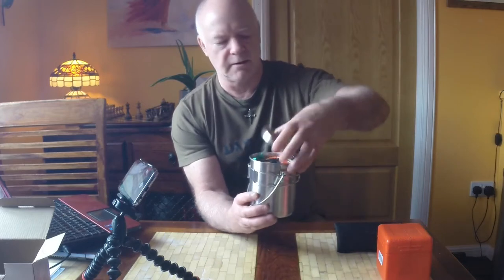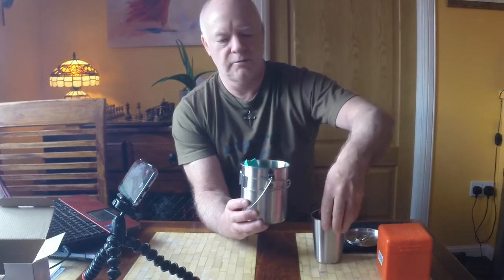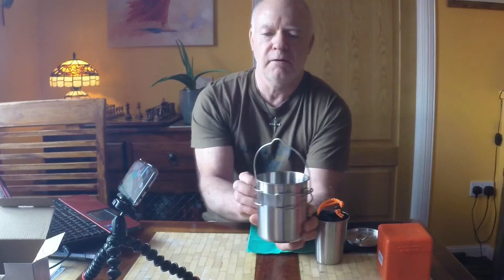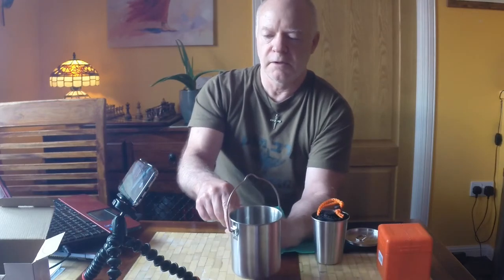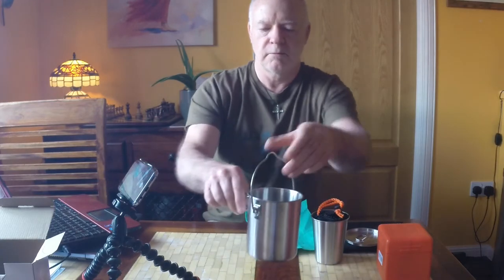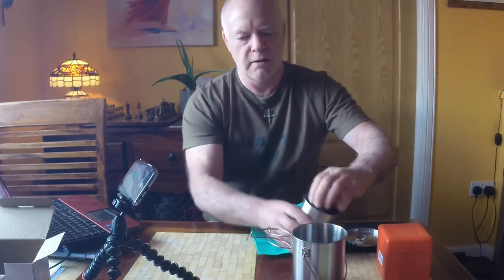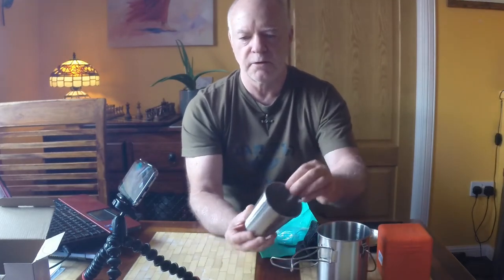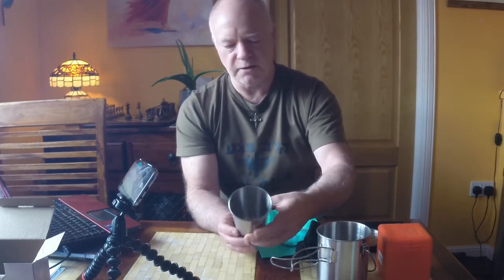Basically what you get is a really nice cook pot with a hanger and handles so that you can handle it as you're cooking, and also use it as a mug if you wanted to drink out of it. But you also get this drinking mug as well. It's all stainless steel, so we're talking really good quality for £18.